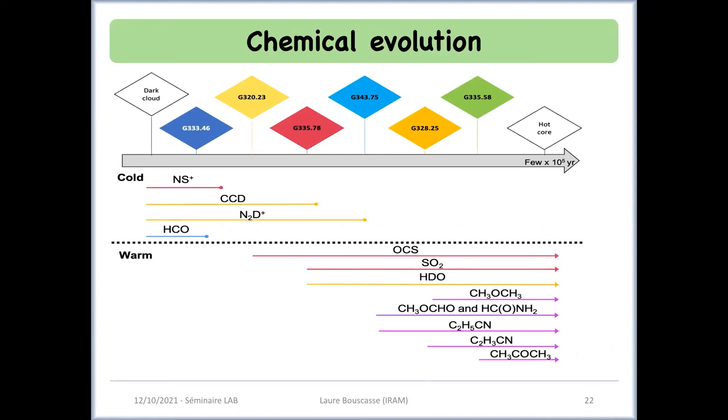So this is a summary of the detection and of what we see and where, because we wanted to see a chemical evolution. And we see here that we have simple molecules in the cold gas, and then we have similar detections. However, we see a gradient and an emergence of the molecules along the sample and along the evolution.